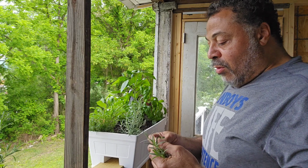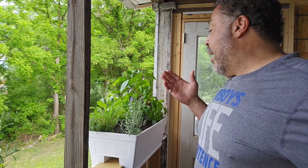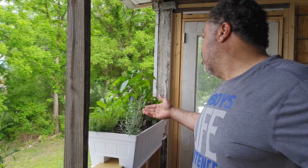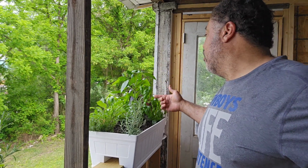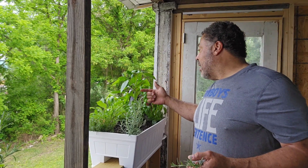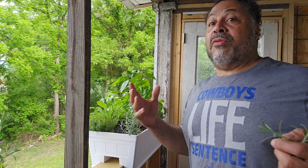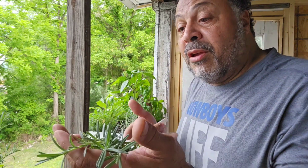So we're here at the Red Brick House, and out here on the porch I have my herb garden. I've got rosemary, I've got thyme, I've got sage in here, I've got oregano, I've got Thai basil, I've got regular basil, and here you can see some of my cowhorn pepper plants. And there's nothing better than cooking with fresh ingredients. If you could smell this right here, this is gonna be for our steak.